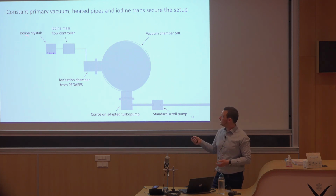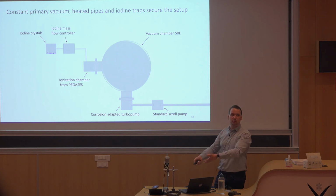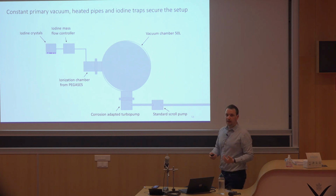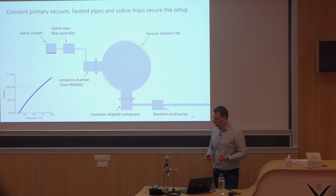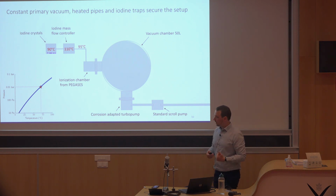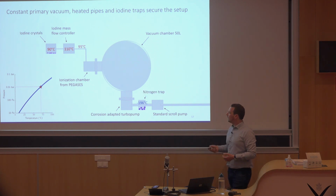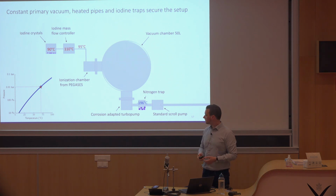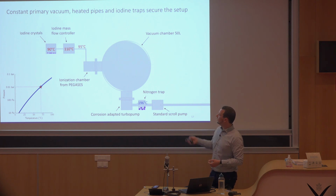And then you put your iodine crystals that you connect through a mass flow controller that will control the flow of iodine. If you do this, nothing happens because, as we said, iodine is solid and you need to heat it to get some pressure. For example, if you need to have 0.01 bar, which is what we want, you need to go around 75 degrees. So we heat the entire injection line, and it's very important that you keep it heated all the time, even if the plasma is off, to avoid deposition. Similarly, we have a nitrogen trap at the back where we cool at minus 200 degrees, and that will allow us to catch the iodine after it's been used in the plasma chamber.